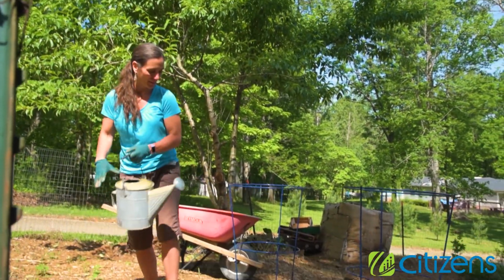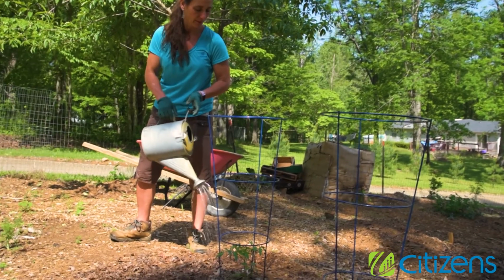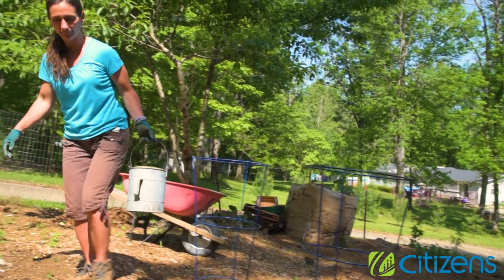And down in this corner, I planted some more seeds for sage. Sage is a great herb to cook with. It also flowers, so it will attract the beneficial insects, pollinators as well.